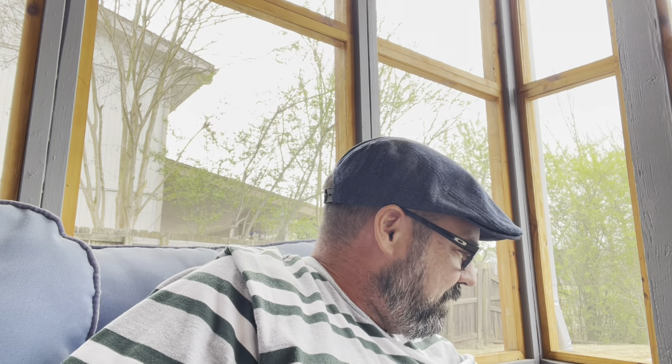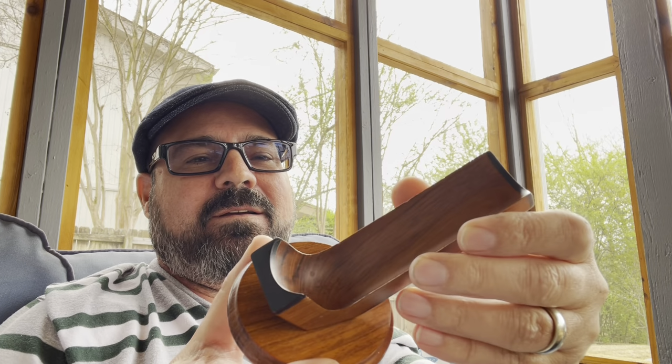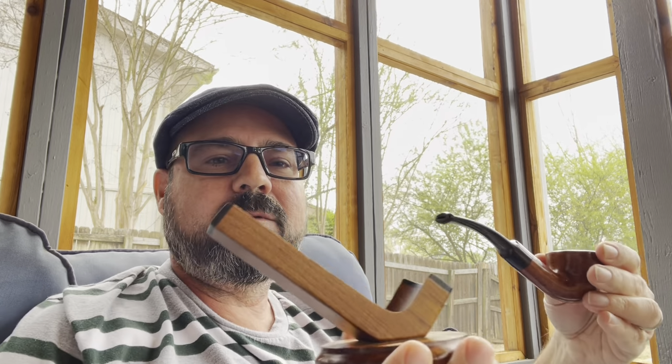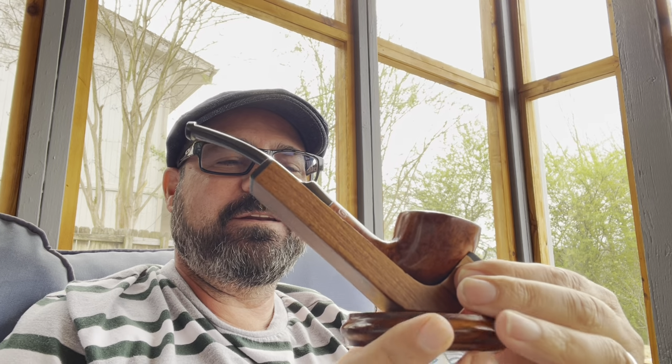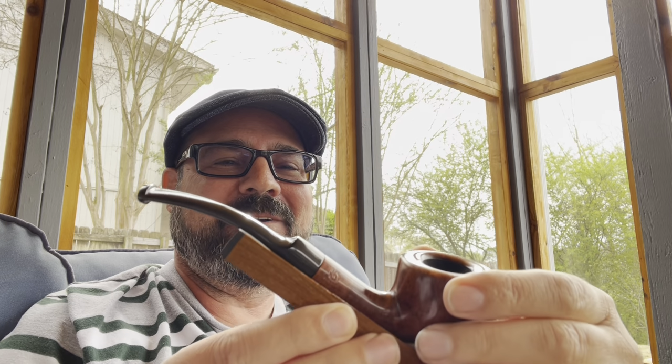Oh, you know what? That first pipe, the Camoys, he sent me the stand. I don't know if it was a stand that came with it originally. Probably not, but he sent this stand with it. Look at that. It was sitting there in the box that I originally opened for the pipe, and I forgot to show it to you. Let's put the pipe on there and look at it. Oh, that is cool. Perfect fit. Just holds it nice and snug for display, and that's how I will display it. That is great.